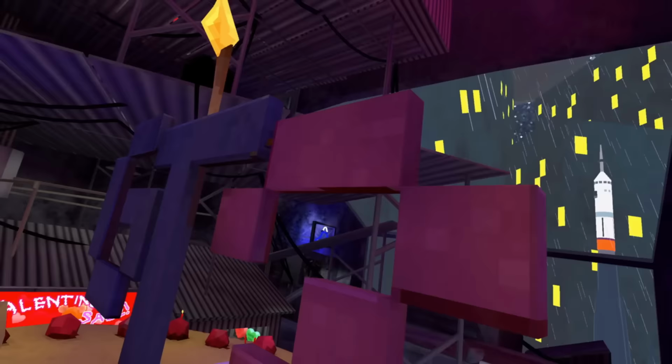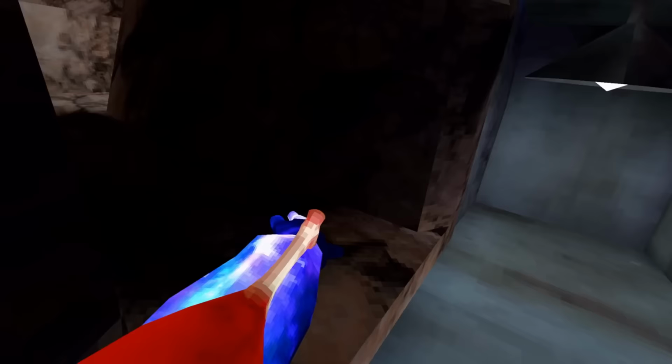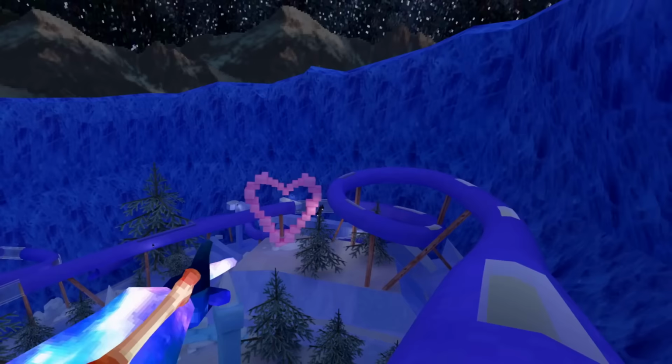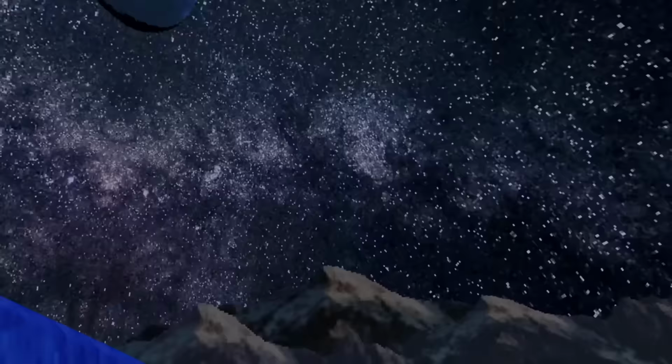This isn't the only birthday cake that's around. You look over here, there's another one. It's very pink in there. But there are a couple little changes that were made as well. You come into mountains, you can see over there. Look at that. Yeah, just a nice pink heart. That's not the only one there, but if you look up, we have a blue moon now instead of the red one.